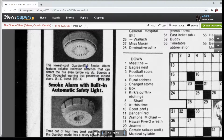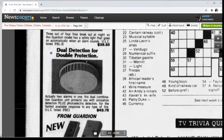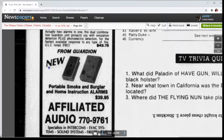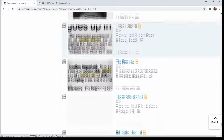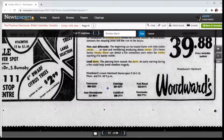So here's the FB1A. Here's another one that's on my want list. Look at this one. FBL3. The light. FBC. Dual sensor. There's the portable smoke alarms. Jesse's been looking at this for quite a while, several months now. You know, he isn't doing the paid one. I might. We're doing the free preview right now.